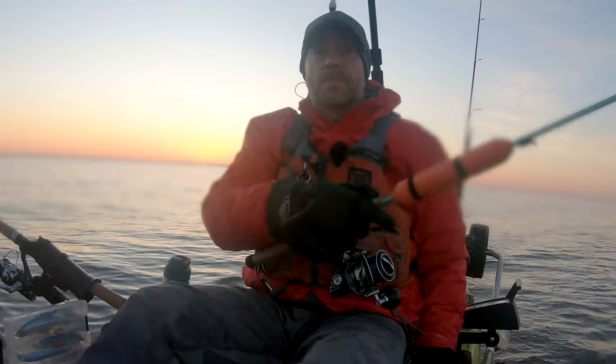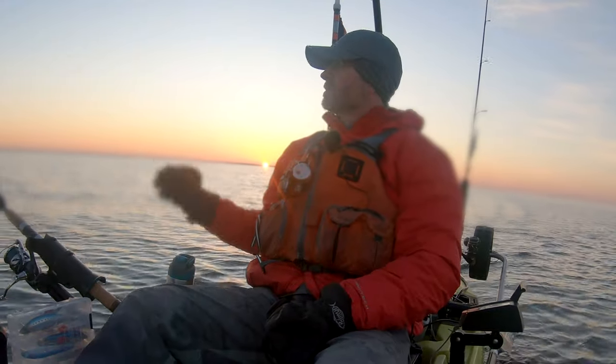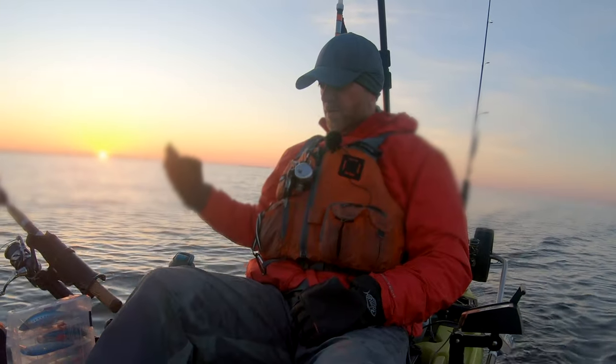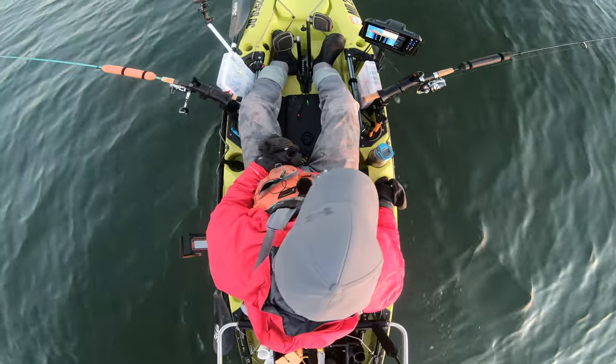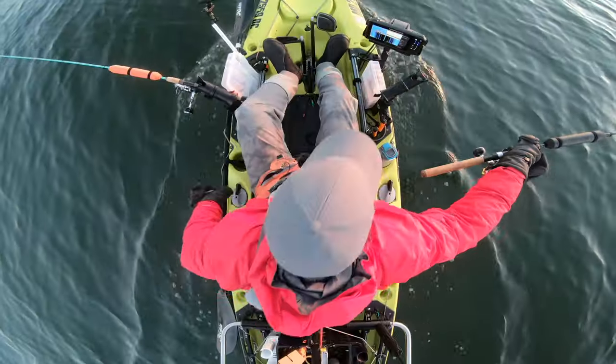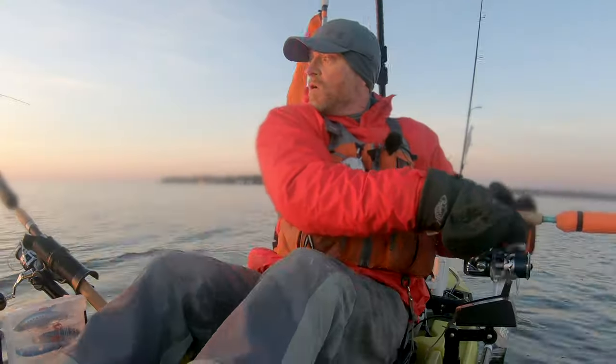Cast out. All right, 3D Crystal Minnow this side, Rapala Saltwater X-Rap on this side. Speed at about 2.8 miles an hour. Well, some fish over here, almost 13 feet down. There's fish. Oh yeah. Is that a big one? Is that a big one? Oh yeah, son.